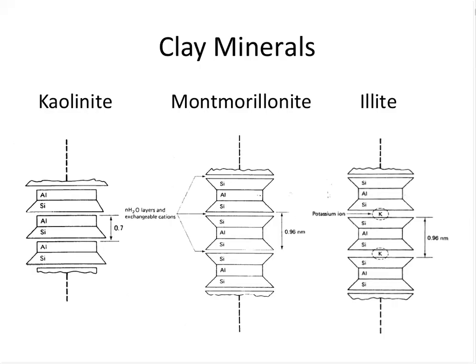Now we'll look at the next page, and it may help us understand that. If you think about that aluminum octahedron and silica tetrahedron, here is an alumina octahedral sheet in the kaolinite and a silica tetrahedral sheet. The kaolinite is just stacks of aluminum and silicon layers, and electrically they bond to one another. With the montmorillonite, you have a sandwich of silicon, aluminum, and silicon, so the silica tetrahedron and alumina octahedron together, and then you have water held in between the layers, and this repeats itself over and over again.